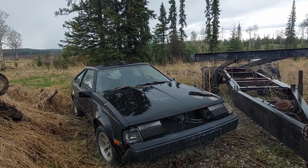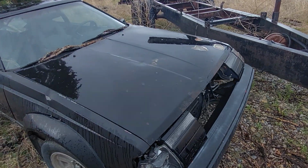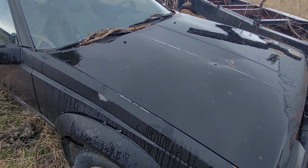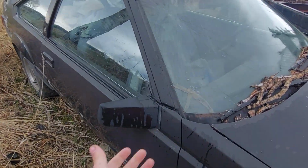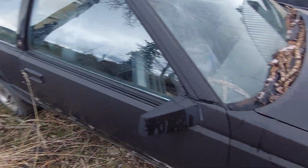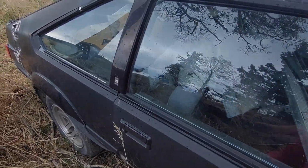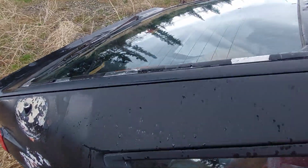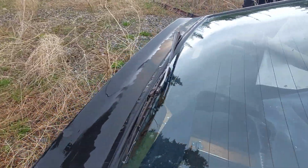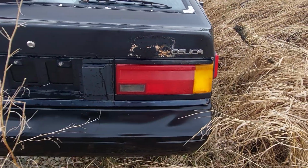So yeah, here we go. Checking out this awesome little thing. Now this is just a parts car for his 85 Celica Supra, because they do use a lot of the same parts, but as an example, front fenders, they don't fit. But I think some of the suspension might be similar. And of course, body panels, other than the front quarters, I believe are the same. They do have different tail lights too.